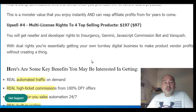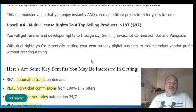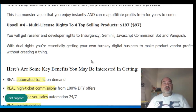And upsell number 4 is the multi-license rights to 4 top-selling products. So you can actually turn around and resell all of those products that I just formally mentioned, as well as getting the full rights to them and a turnkey digital solution product and vendor products without creating a single thing. So all of this is included in this package for upsell number 4.